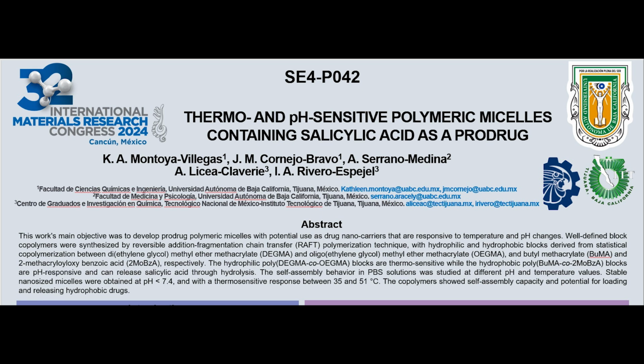Well-defined block copolymers have been synthesized using the reversible addition-fragmentation chain transfer polymerization technique, known by its acronym, the RAFT technique. These copolymers feature hydrophilic blocks derived from the statistical copolymerization between diethylene glycol methyl ether methacrylate, known as DEGMA, and oligoethylene glycol methyl ether methacrylate, known as OEGMA, and hydrophobic blocks derived from the statistical copolymerization between butyl methacrylate and 2-methacryloyloxy benzoic acid, which we will see abbreviated as BUME and 2-MO-BZA, respectively.